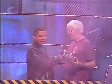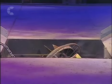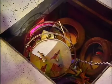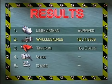What was the problem there? You looked to be holding it for a minute and then... The cutout came out. It overloaded the fuse. So you had no power? No, no power. And then you ended up in the pit? In the pit. Peter Gibson, give a round of applause. He'll need running repairs. But Wheelosaurus, 18.11 seconds ahead of Tantrum at the moment.